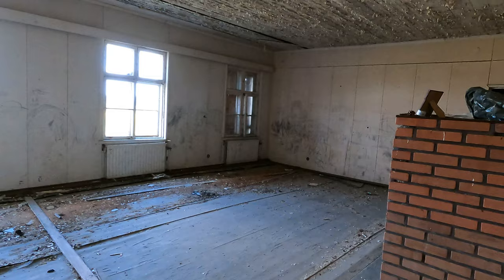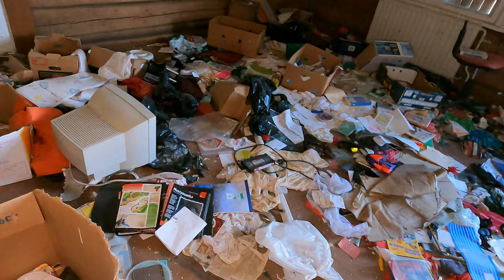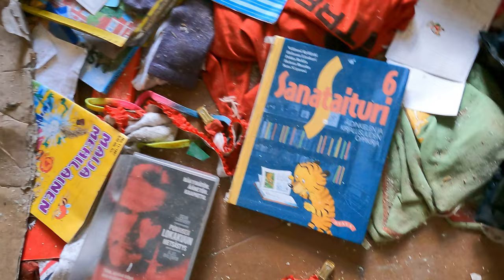No, this was the fireplace room, the main room of the place. Window frames. Stuff inside. Maybe this usually means that somebody has gone through the place to search something valuable. Red October VHS. Still inside. Another picture.